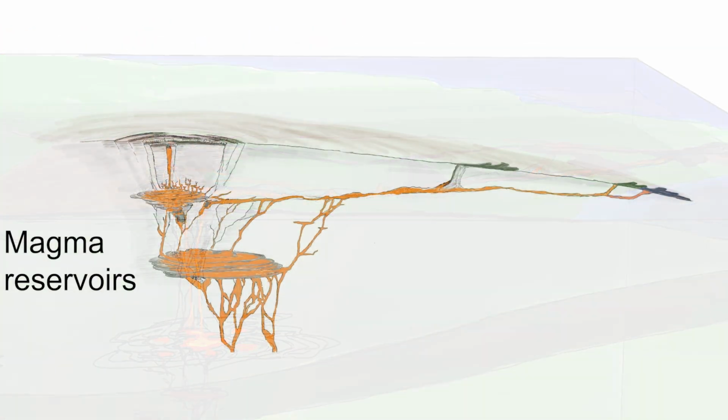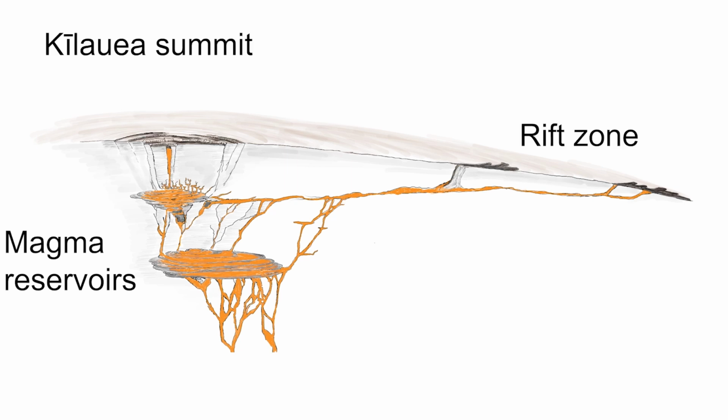Here, reservoirs at a few kilometers depth are a final staging place of magmas before they ascend towards the surface. These reservoirs feed eruptions at Kilauea's summit and rift zones. In 2008, a vent opened in the Halemaumau crater and hosted a lava lake for the following decade.